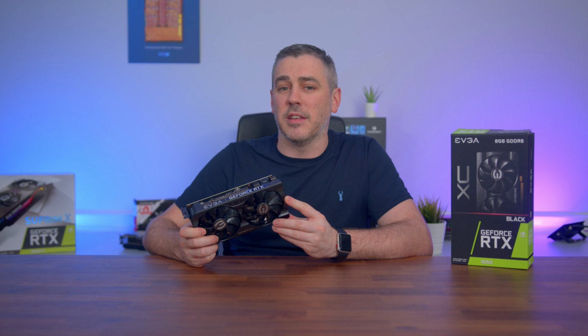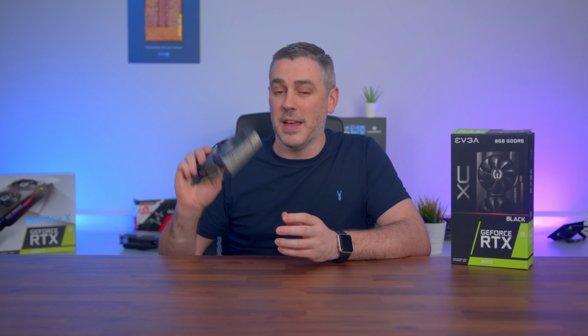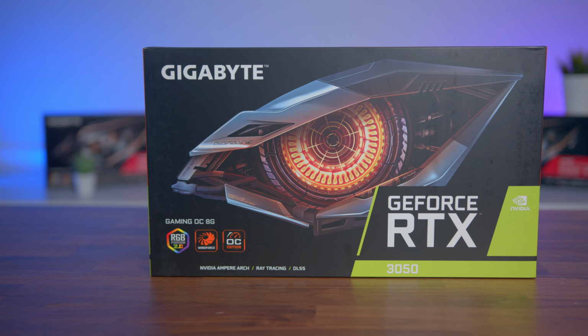EVGA will also be releasing a similar OC model, which features, as the name suggests, a higher boost clock and a backplate. Moving on to the Gigabyte Gaming OC.